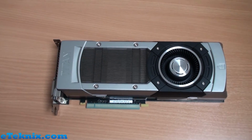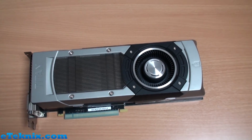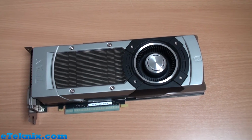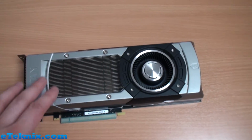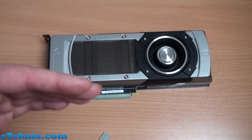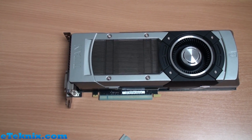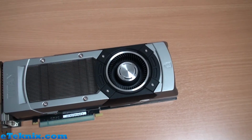It doesn't work off power, it works off temperature. So this will keep on boosting until it gets to a certain temperature threshold. So let's say that's 90 degrees, for instance. This card could keep boosting all the way up until the core itself hit 90 degrees, and then it will start ramping itself back down again. Whereas before, if it had a TDP of 250 watts, as soon as it hit that 250 watts, that was it. You couldn't go any further.